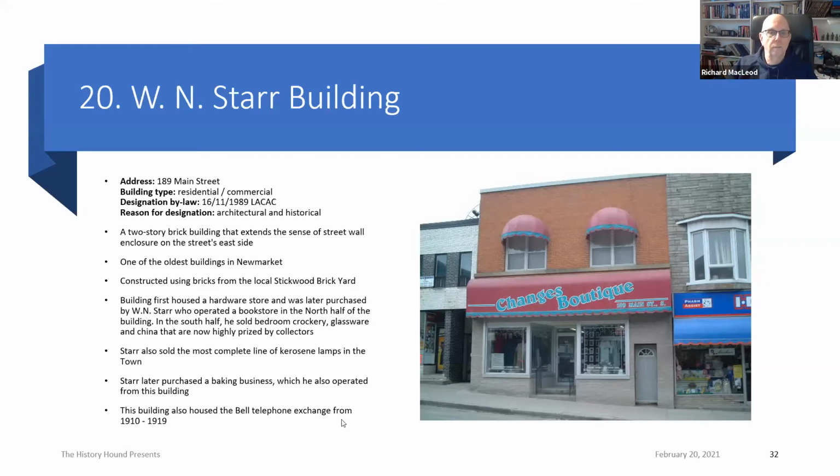Mr. Starr, just to mention, operated a bookstore before Mr. Campbell. There also was a bakery. So if you go to the second floor, you can see the ovens still there that were there when it was a bakery. So it's a really very interesting building. And again, it's been nicely restored and it looks really, really nice.